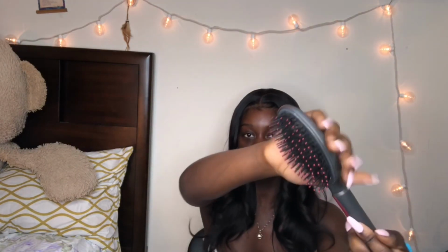Try not to comb your hair with very small combs. Try not to comb your hair with a doobie brush. This can really harm your ends and your curls, so try not to comb your hair a lot if you are trying to grow it out, because combing it will cause breakage, and it's just too much to deal with.